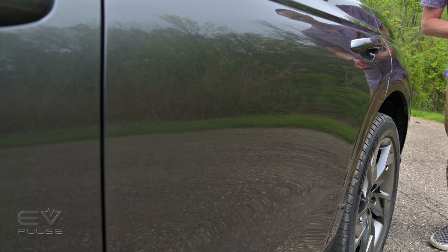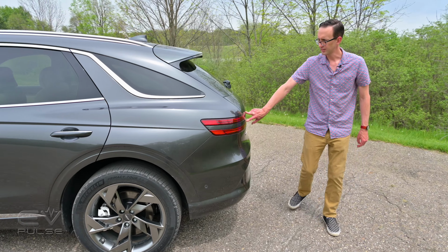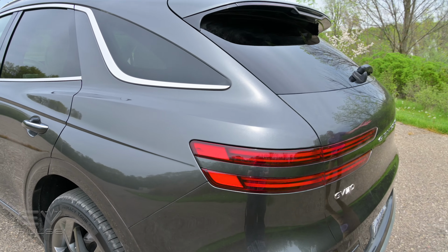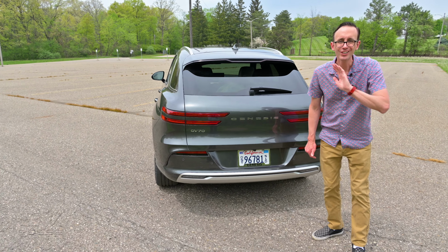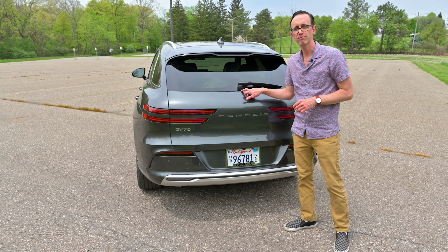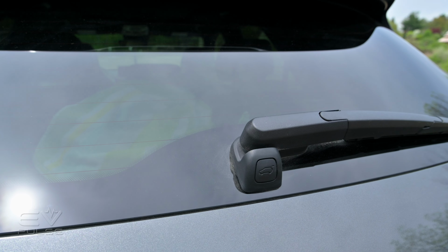Moving to the rear, we can see that two-line motif is echoed in the tail lamps, where we have a very clean and elegant back end. And there is one feature here, though, that I absolutely love. They have put the button for the power hatch right up here by the windshield wiper, where it's easy to hit and see.